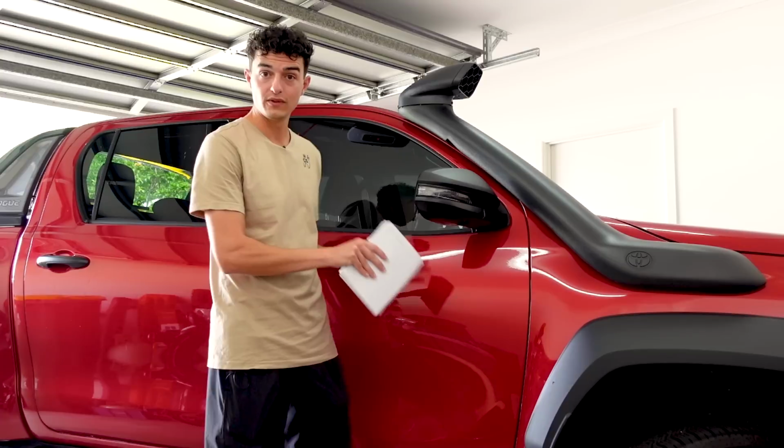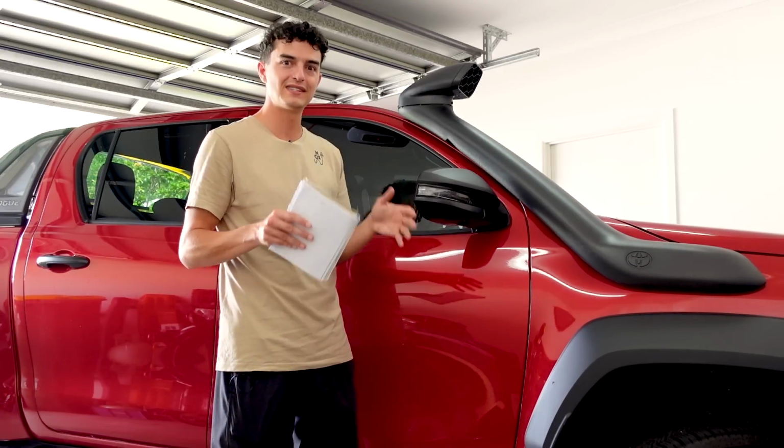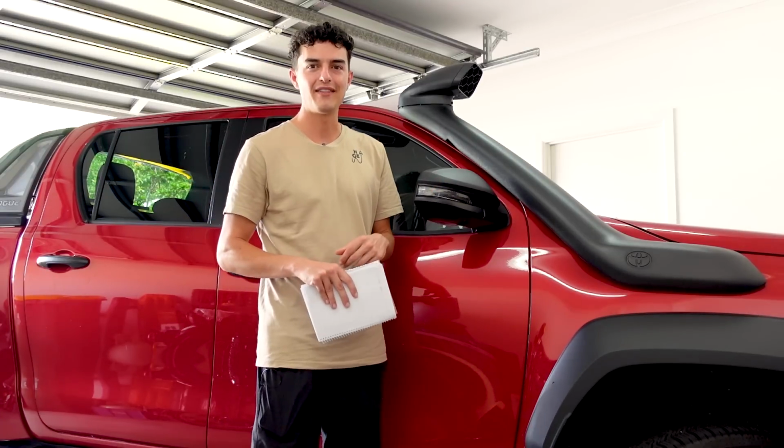I've seen more and more of these Rogues getting around now, and getting behind them is pretty awesome because you get to have a bit of a look at it and see kind of what it looks like from the other perspective, and they look so tough out there on the roads.